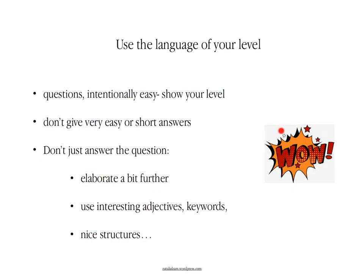I'm going to insist on this idea here. The questions you might get will probably be easy to understand because they are intentionally easy. It is the examiner's role for you to understand the questions, okay? So they'll be easy to understand. But don't be deceived by that. You need to show your level. So even if you have very easy questions, please don't give very short answers.